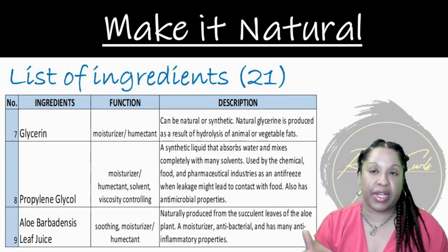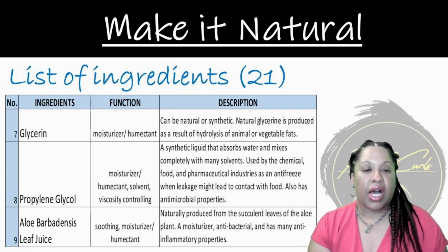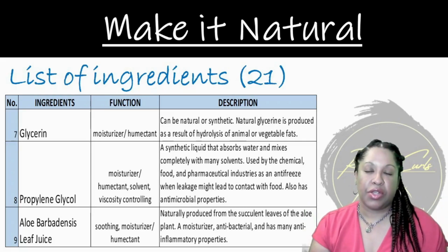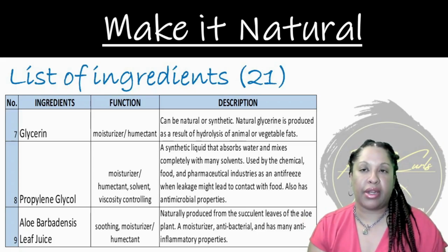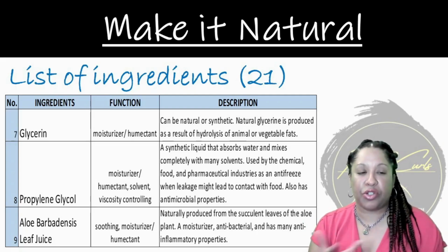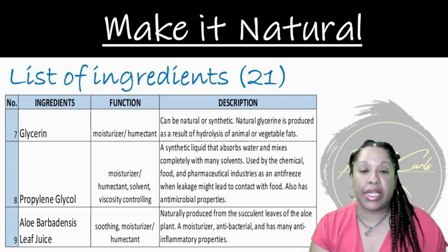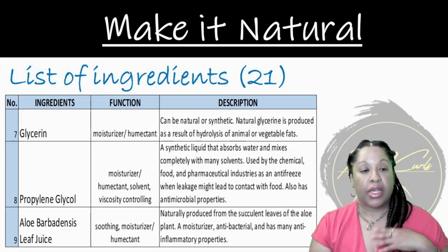Number 7, glycerin. That's a very popular ingredient for a lot of hair care products. It is a moisturizer and humectant. So basically it helps bring in that moisture into the scalp and the hair and to retain it. It can be natural or synthetic. Usually people use a vegetable-based glycerin. I hope that this product does. Natural glycerin is produced as a result of hydrolysis of animal or vegetable fats.